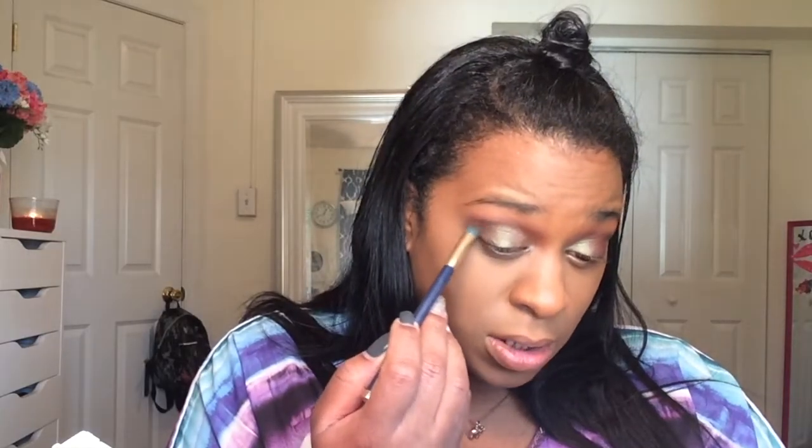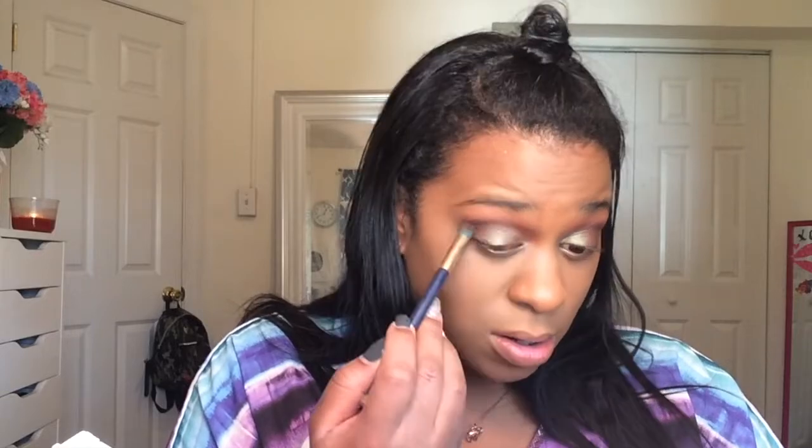Take a more defined, denser makeup brush and still go back in with Edges. And I kind of want to deepen it out a little more.